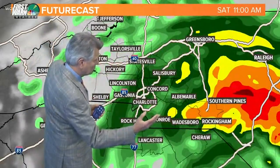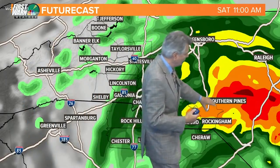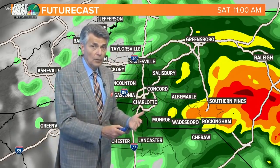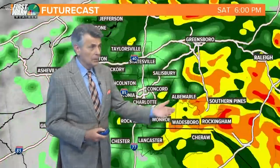As the showers start to track into the Charlotte metro area about 11, that's only some light rain. But notice over here, some very heavy rain around Southern Pines and Rockingham. There's a lot of concern about that area. Remember Hurricane Matthew and the devastation in that part of the state? It could actually happen again with all this rain that tracks across the area.